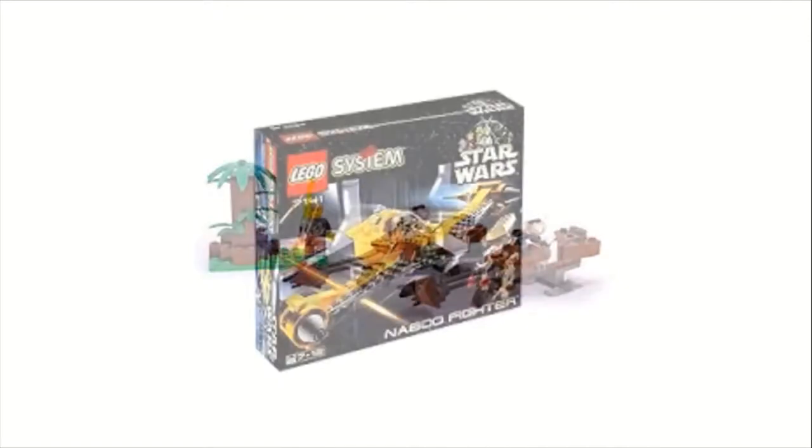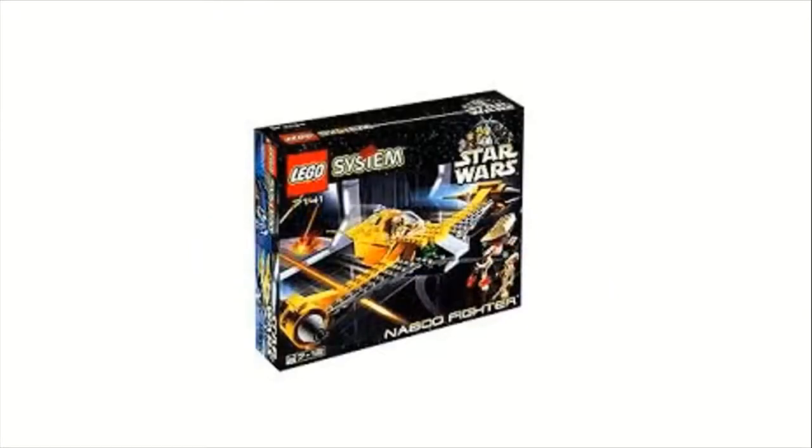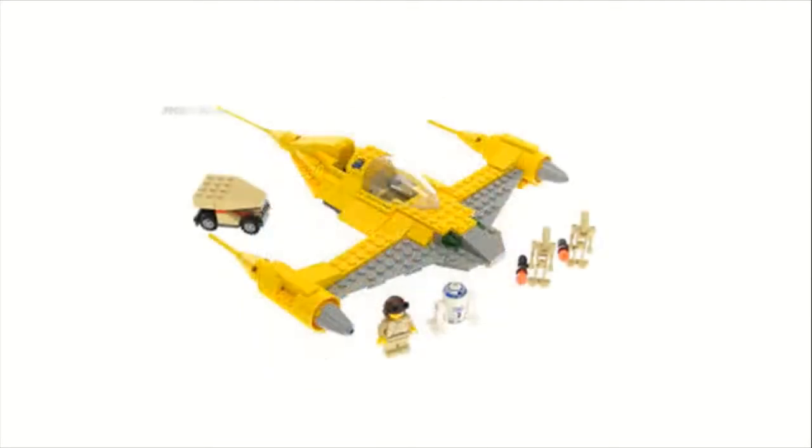So coming in at number 9 is set number 7141, the Naboo fighter. This is the original Naboo fighter. This one retailed for $20 with 179 pieces, and it's difficult to tell in the box there, but in this picture it's a little easier to see. This set is very janky, so LEGO has definitely made a lot of improvements in the more recent versions of this. They just didn't have the same sort of slope pieces and things that they have access to today. So that's why there's so many studs that you can see just kind of leaking out.